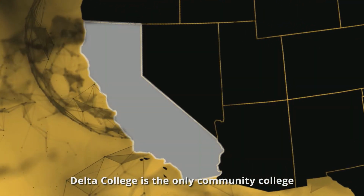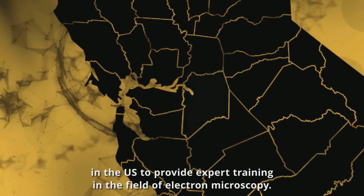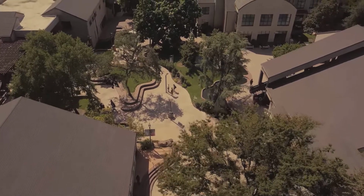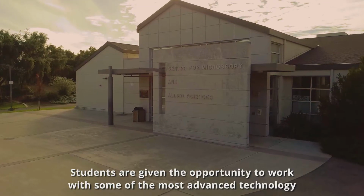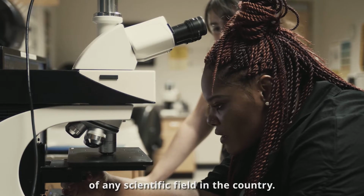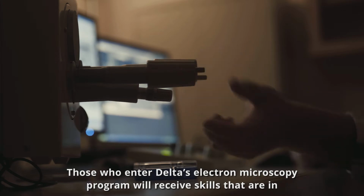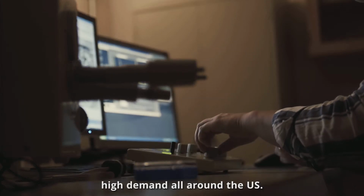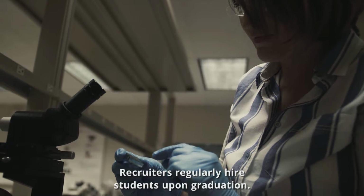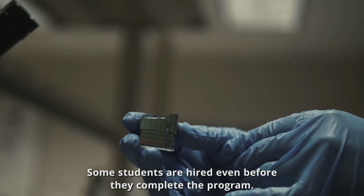Delta College is the only community college in the U.S. to provide expert training in the field of electron microscopy. Students are given the opportunity to work with some of the most advanced technology of any scientific field in the country. Those who enter Delta's Electron Microscopy Program will receive skills that are in high demand all around the U.S. Recruiters regularly hire students upon graduation. Some students are hired even before they complete the program.